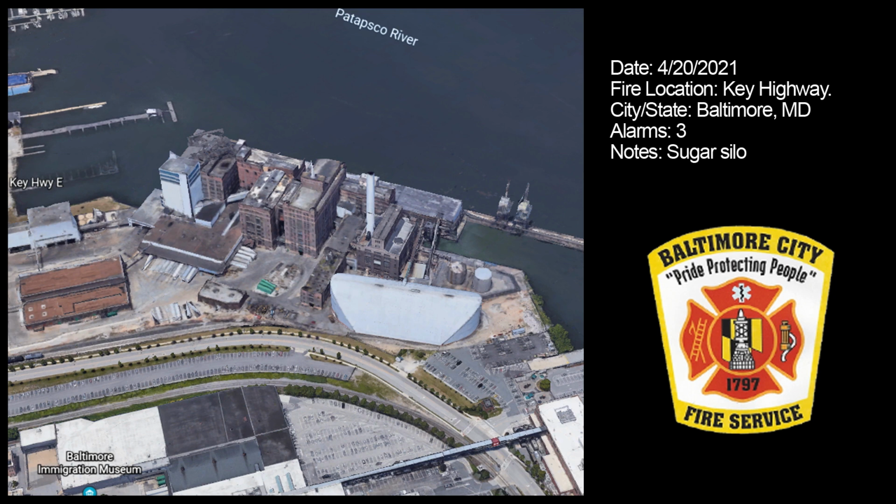Commander, Squad 26. 26. Is the fire boat already set up to knock the fire from that side of the building? I don't have eyes on them, Chief. They'd have to answer that themselves. Copy. Are you able to gain access to the conveyor belts?